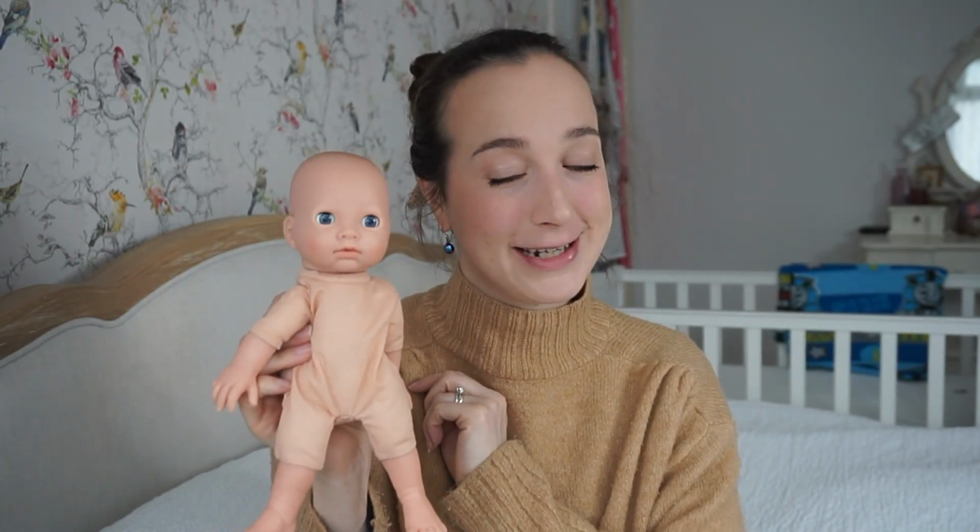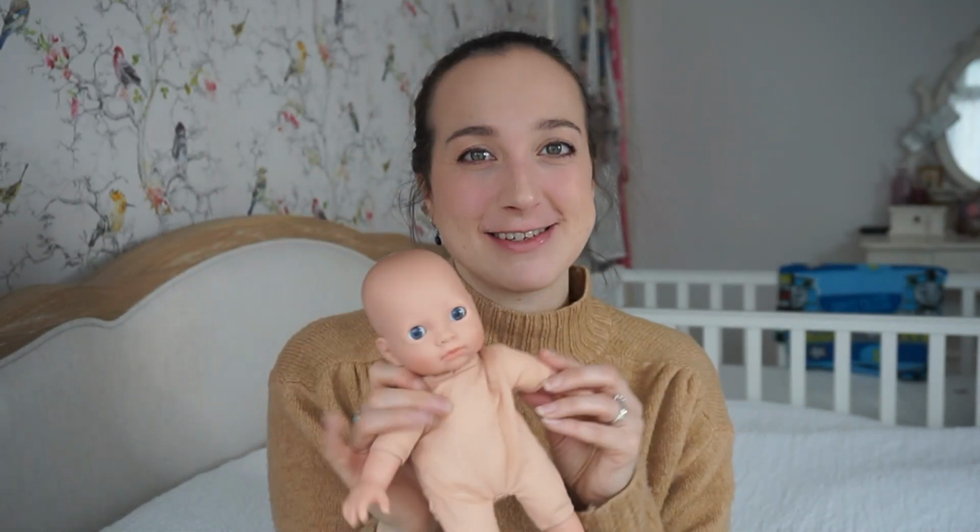Another present that Arthur really likes is his little baby. So excuse this baby because he hasn't got any clothes on, because Arthur likes to take the clothes off. But yeah, this one came from John Lewis. Arthur does actually keep it in the box it came in, as a cot, which is fair enough. But yeah, he just loves it. Again, it's that role play thing. He'll cuddle the baby as well. It's just really, really sweet.